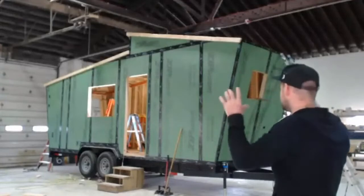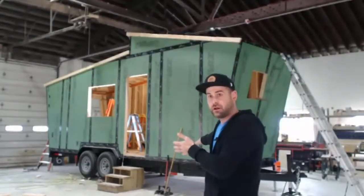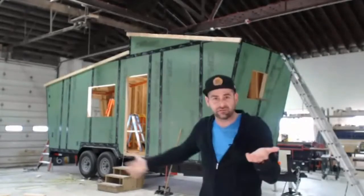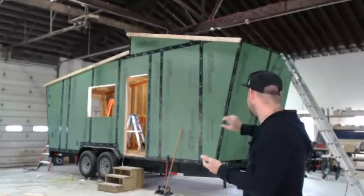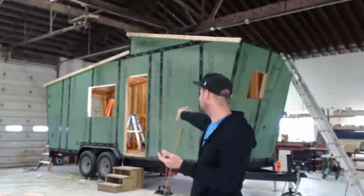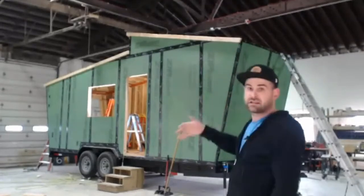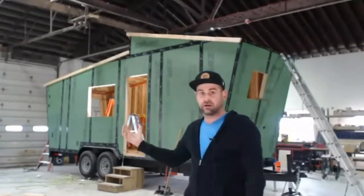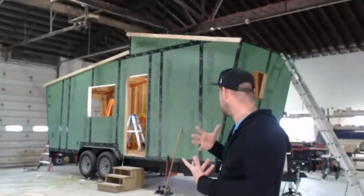Then we get into the interior cabin. Now, pretty much all of the trailers that you can build a tiny house on are going to have steel beams running in the frame, side to side. This creates like a giant cold radiator in the winter, and there's always been a lot of complaints and curiosity of how can we make the floors not so cold? How do we get the floors to be warmer?